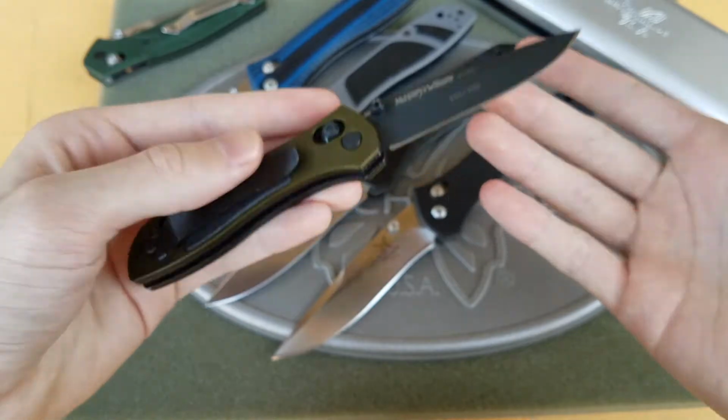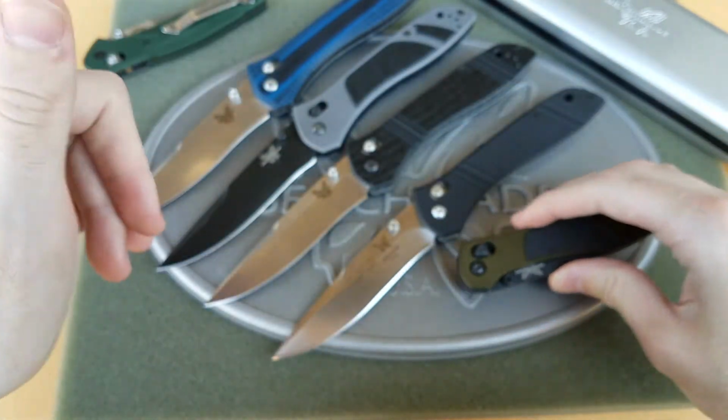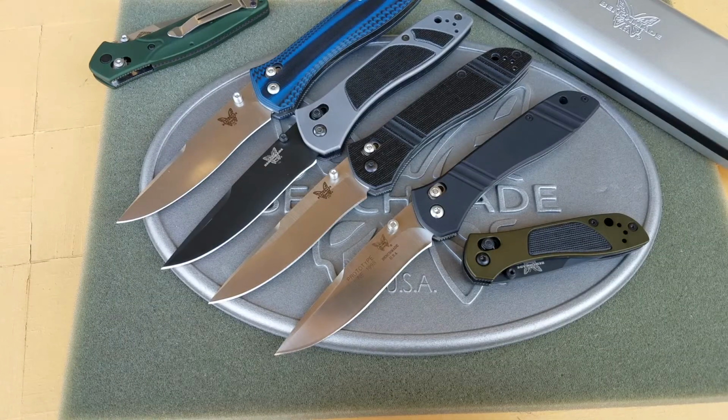Benchmade is just one of those knife companies that knows how to market to collectors. They really do. They have some cool blades to pick up if you're a collector and you're interested in their knives and you like the way they look. I mean, it's just an addiction. You're never going to stop. There's always going to be another Benchmade.